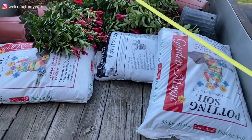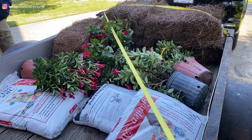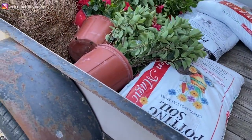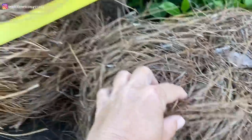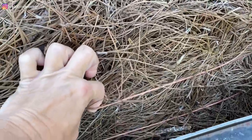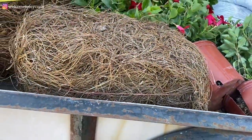Okay. So this is my job tomorrow. 7 dipladenias, 5 bales of pine needles, 3 bags of potting soil, and no help. See the pine needles, they just come wrapped like they're a bale of hay. And you just kind of cut this string off of them, and I'll show you tomorrow. And we just put them in the flower beds.